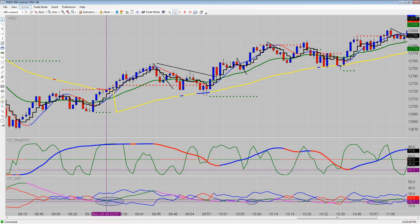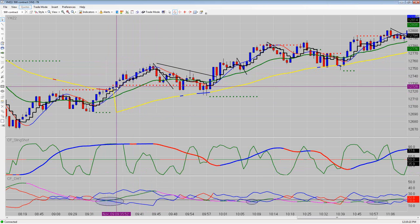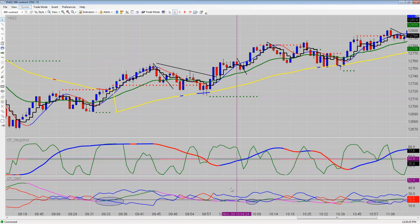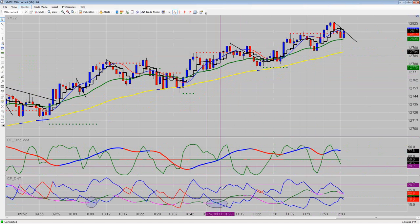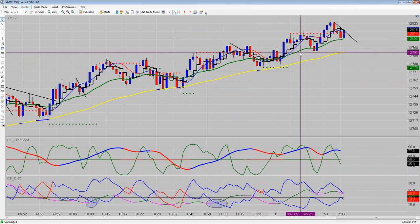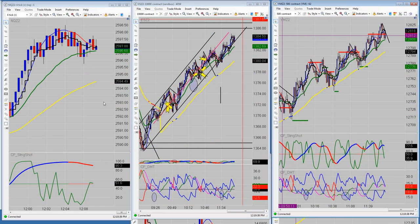All right, when it pierced the envelope, that gives you an idea that it's going to move another 20 points from that level. All right, you can see every time it pierced the envelope this morning, it did move another 20 points. Eventually, every single time. Okay, and that was the YM.